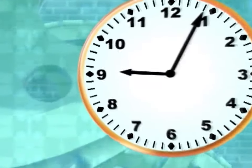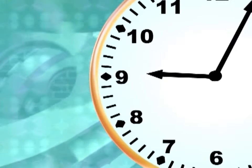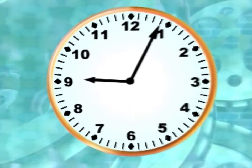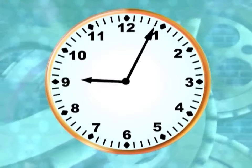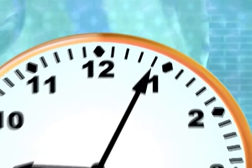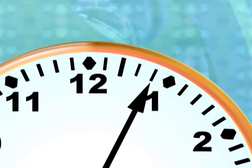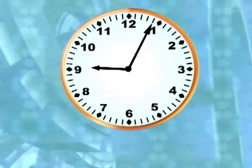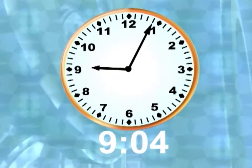Find the hour. The hour hand just barely passed the 9. Count by 5s. There are no 5s to count, so start at 0. Count the lines. 1, 2, 3, 4. Find the time. It's 9:04.